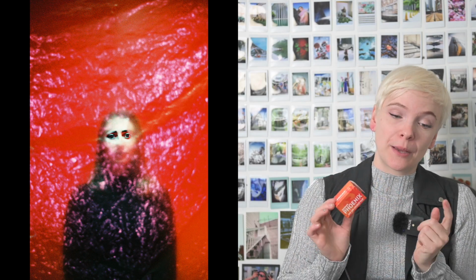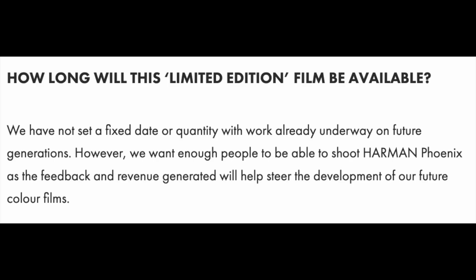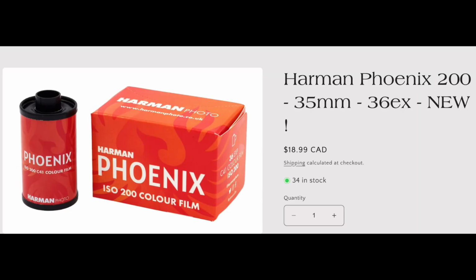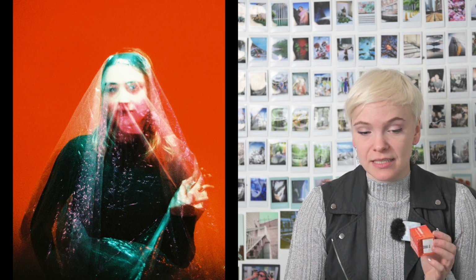This film is described as an experimental, limited edition color film. Basically, Harman is saying, don't get used to it because we're going to be tweaking the emulsion a bit. It retails for $18.99, around 20 bucks with tax. This product comes as a 35mm roll with 36 exposures. It's processed in C41, and Harman has recommended a set of scanner settings to be used by the lab to attain the ideal color result.